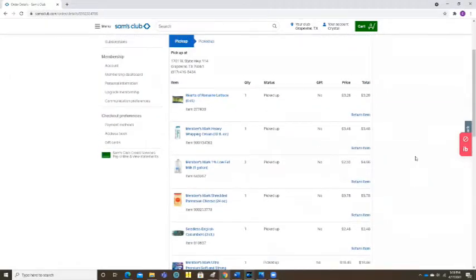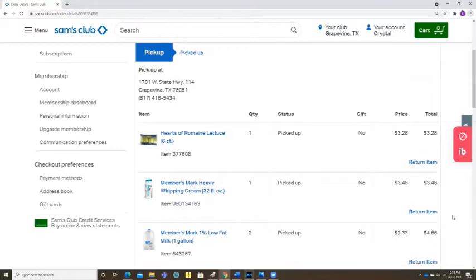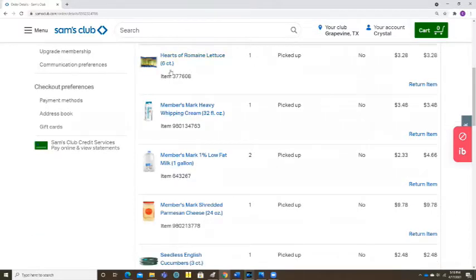And I don't feel like I got a ton of items. It's just when you buy in bulk, you typically have to pay a little bit more. I got a 6 count for the hearts of romaine. Maybe I can zoom this in a little bit for you guys. There we go. That's better. So I got the 6-pack of the hearts of romaine. We typically go through romaine lettuce pretty quickly, and I do have salads on the menu this week.